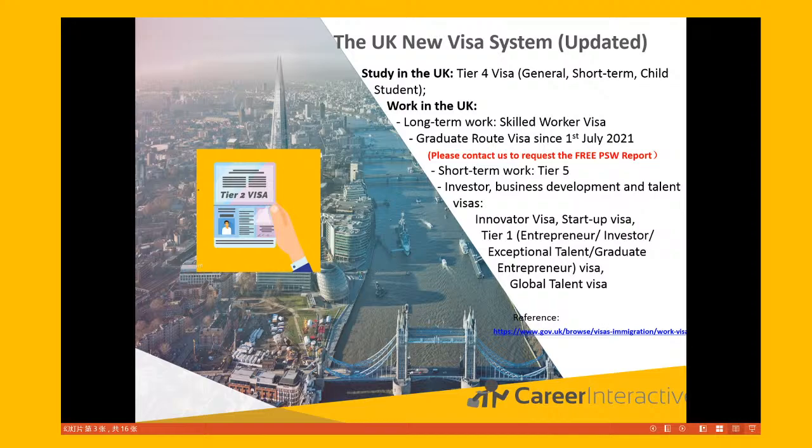So let's go to the first part of today's session. Let's further understand the visa systems in the UK at the moment. As we know, for the UK visa you will have, for example, the student type visa, the work visa, the investing visa, and certain other types of visa to allow you to stay in the UK. The study type visa will be the student visa, generally the Tier 4 student visa. Normally you are on the general visa, which allows you to work in the UK for a maximum of 20 hours per week. And the second type of visa would be the work visa.